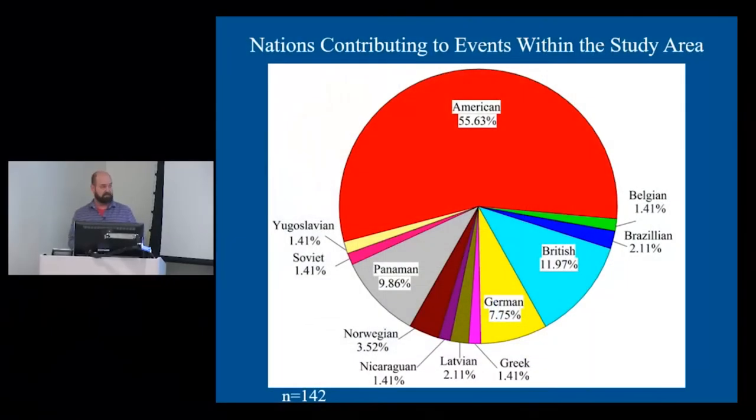So that's what a lot of our research is focused on, trying to capture these stories and be able to articulate why this area is a battlefield, and why this area, we think, is a significant enough battlefield for the American story to be remembered and protected. And again, it's a story of North Carolina, it's a story of America, but it's also a story of the world.